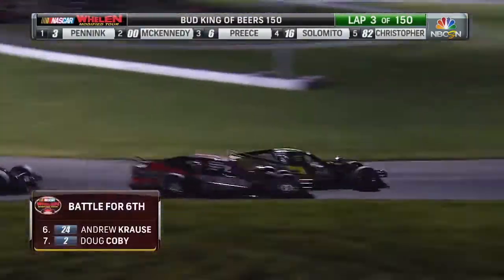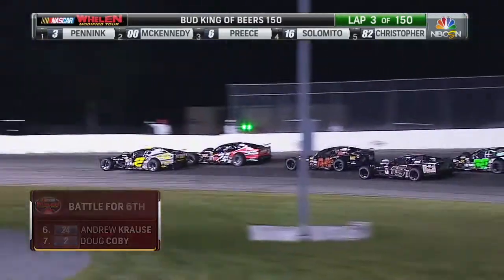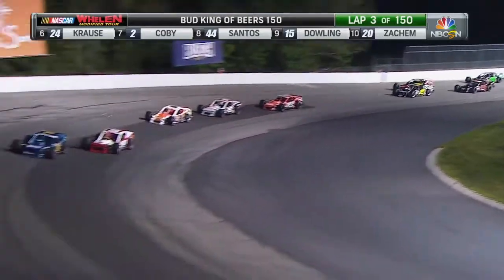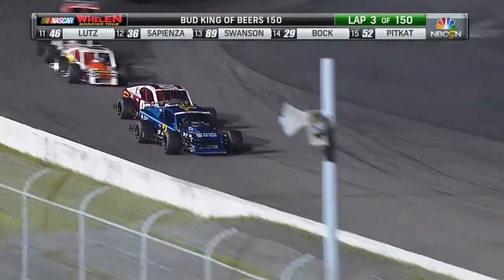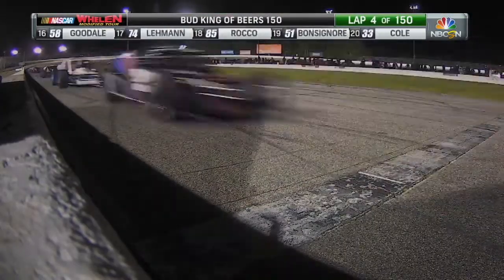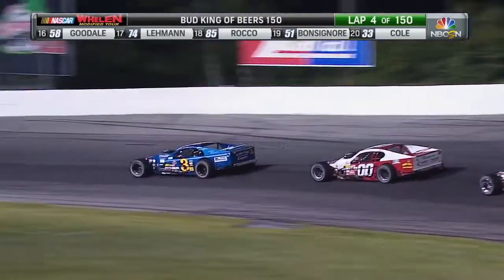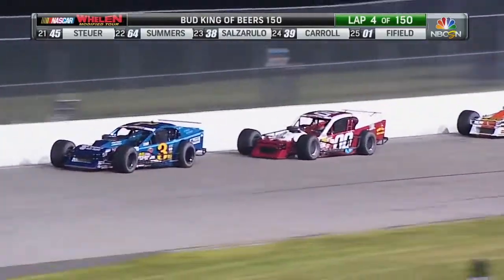There's Kobe on the inside in the 2. Multi-time champ. Very good at this racetrack. Trying to get into that upper groove there. Yeah, and he makes the pass on Andrew Krause. You always see that 2 car. It always runs well whenever they're on TV. Phil Moran's a great crew chief in this series. He's been part of it for at least 30 years and knows pretty much every in and out of the racetracks that he goes to and the race cars.